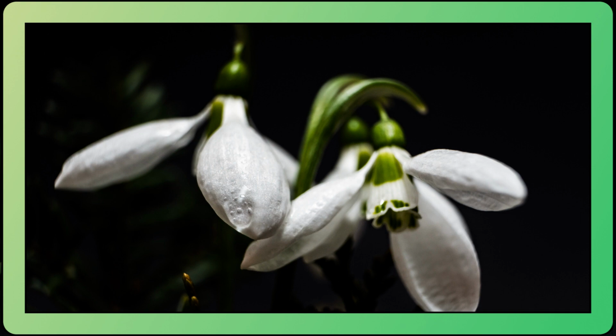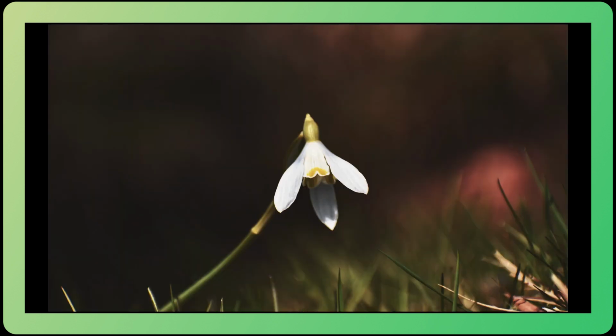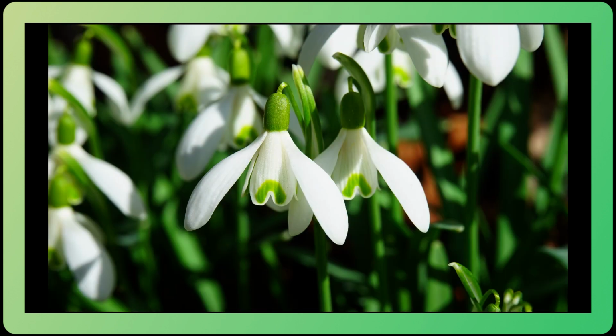As the first signs of life in the dormant landscape, they hold a special place in the hearts of gardeners and nature enthusiasts. These petite flowers are native to Europe and the Middle East, where they have long captivated the imagination. Snowdrops are often associated with purity, innocence, and the promise of new beginnings. In folklore, they are believed to possess magical properties, protecting against evil spirits and bringing good luck.